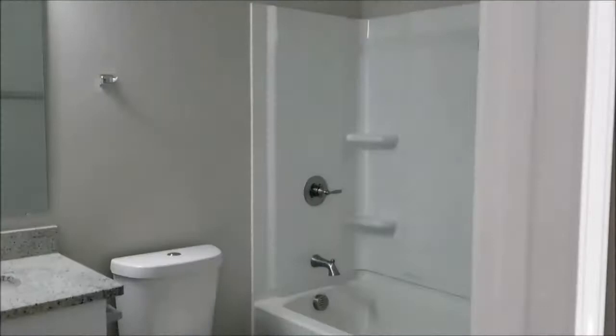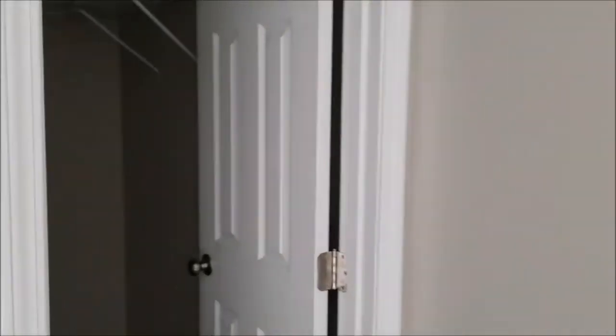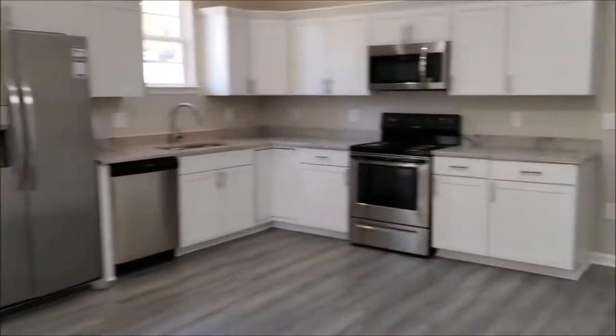Okay, so when you come into the front door, to your right is the guest bath. That's granite countertops there as well. This is one of the 3 bedrooms. This bedroom has a walk-in closet. This is a luxury vinyl plank through the living area.